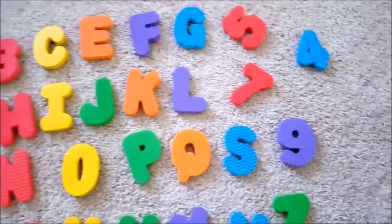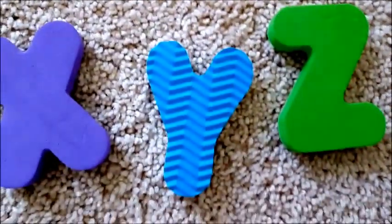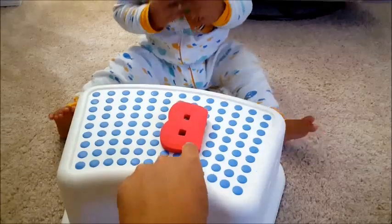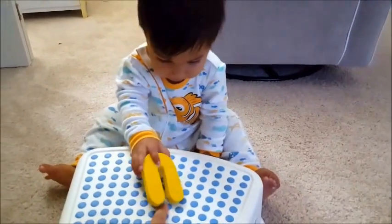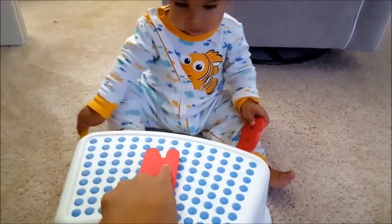Our first favorite are these foam alphabet and number toys I bought in Bye-Bye Baby for $6.99. We use them for bath time, and what's neat about them is that they dry quickly and easily, so we can play with them outside of the bath. Another cool aspect is that they come in different textures and colors to captivate baby's attention. That way they're having fun and learning at the same time.